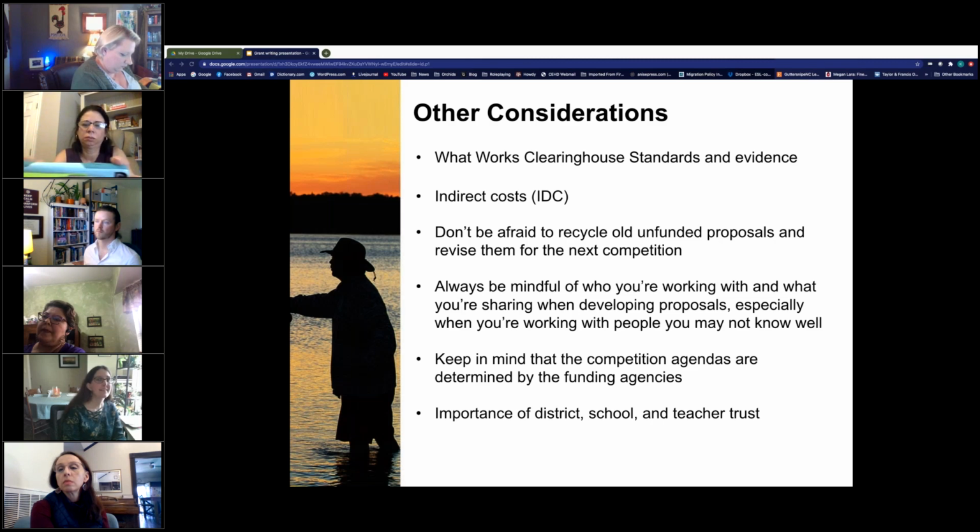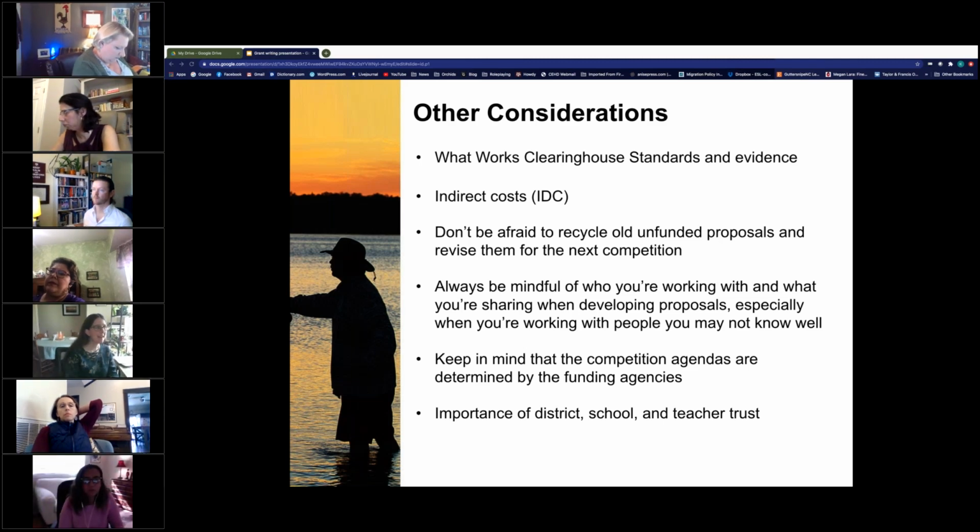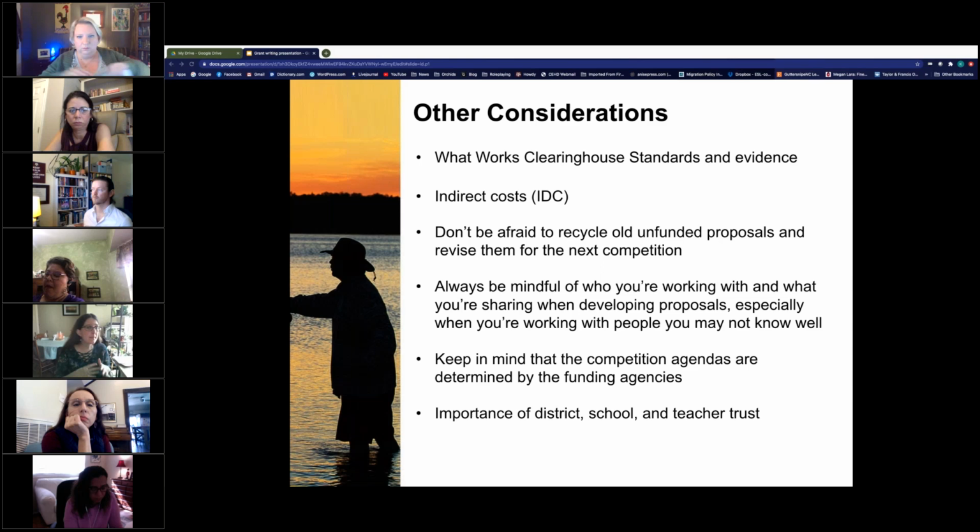So next consideration, IDC. So I mentioned how important budget is. IDC is indirect cost rate. When faculty get a grant, all the different levels inside the university get a little portion of it. So the university gets some, the college gets some, the department gets some. So ultimately, the amount that the researcher has to work with is not going to be the full amount of the award.